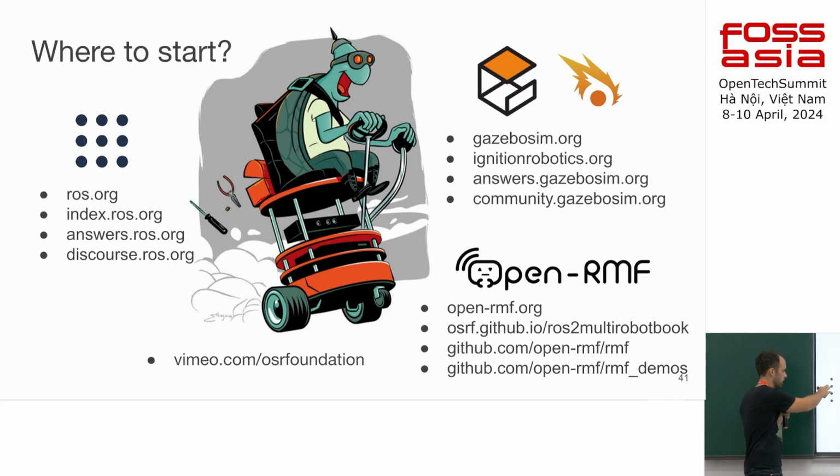So for ROS, we have the main ROS website. We have the index where all the package information is listed. Then we have Answers, which is basically a Q&A website where you can go and ask your questions. And then we have Discourse, which is the forum, where all the announcements happen, discussions, everything related to governance, and also talks that are happening, events, and all that. They all get posted in Discourse.